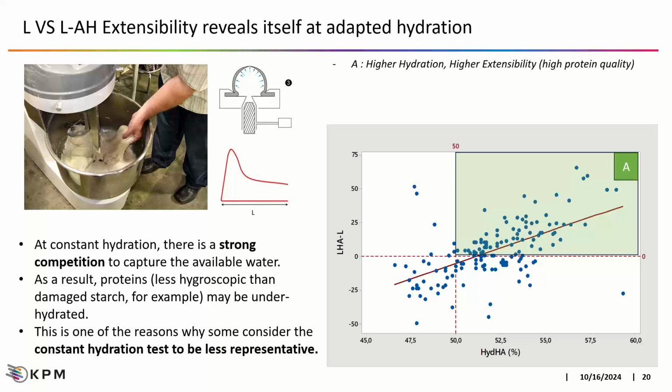The idea is that if you have a very strong flour, usually you have a peak and a very short L value. And then you process the dough on the line and the extensibility is correct. It's just not working in the same condition. So here we have a better idea of what is going on, of the actual extensibility of the dough.